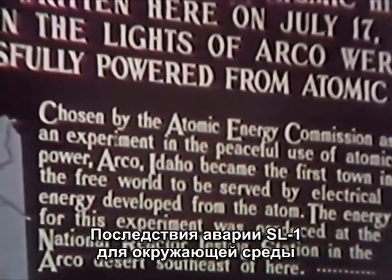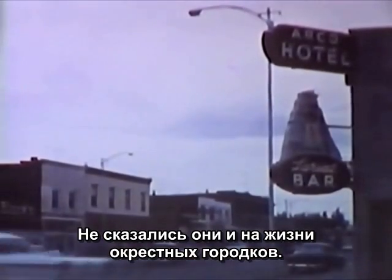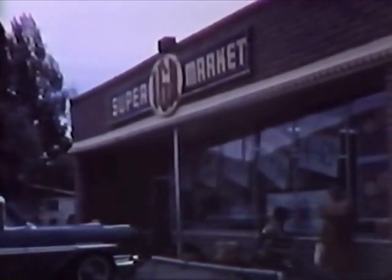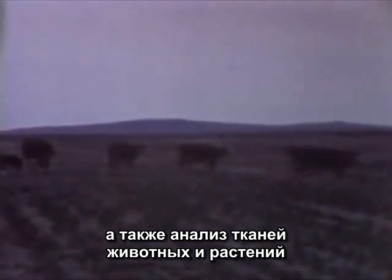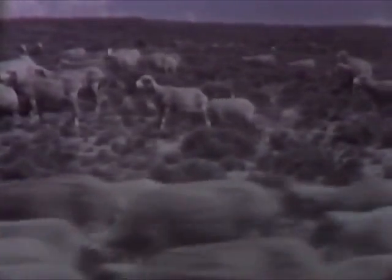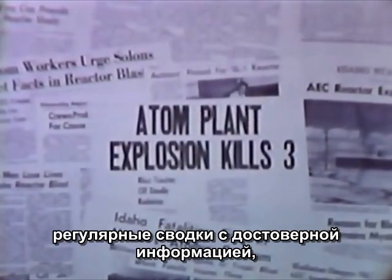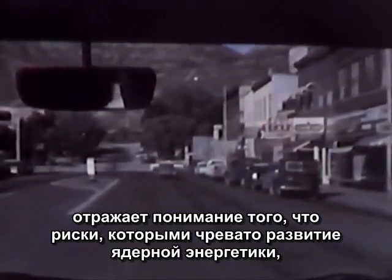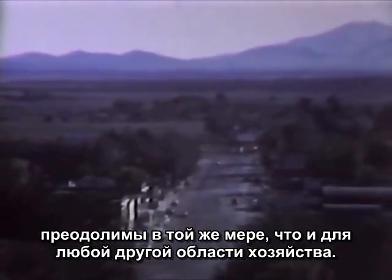The SL-1 accident had little or no adverse effects on the environment outside the immediate reactor area. Life went on as usual in surrounding communities. Repeated surveys and samplings of air, water, soil, vegetation, animals, and milk have revealed very little contamination above background levels. Prompt and factual release of information from the start alleviated public concern. With little public excitement and no sensationalism, a certain recognition was gained of the fact that hazards in the nuclear field, as with those of any other industry, can be dealt with effectively.